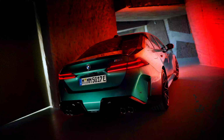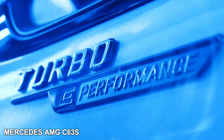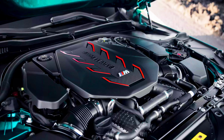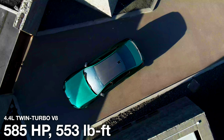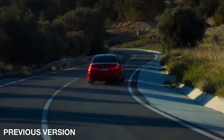Now let's get into the good stuff. So, the new M5 is hybrid, but does that mean that BMW made the engine smaller, like Mercedes did with the AMG C63S? Nope. Like the previous version, the new M5 has a 4.4-liter twin-turbo V8 engine, but it only makes 585 horsepower and 553 pound-feet of torque. That's slightly less powerful than the previous M5's V8.